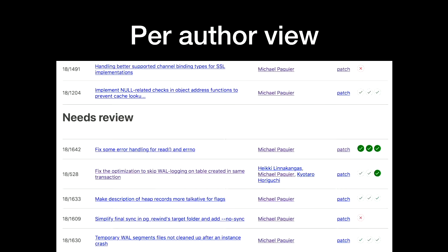There's also a view that can be filtered by author. So if you're a patch author, I've put Michael Paquier here because he's like the patch author superstar. He has more patches than anyone else by far.